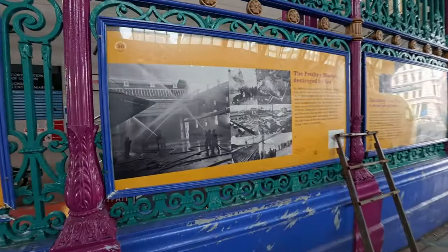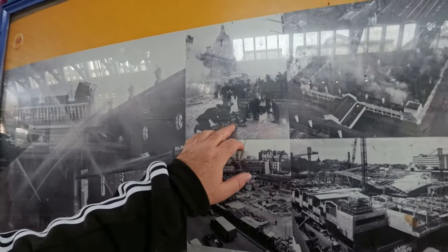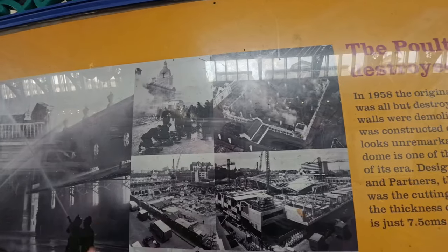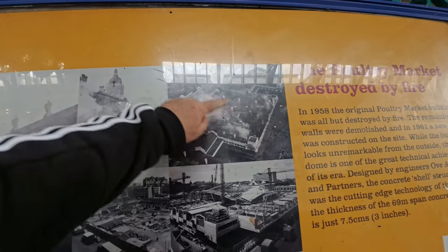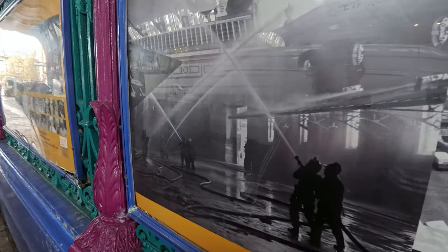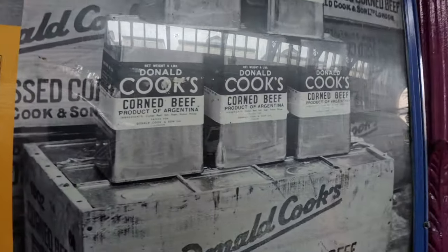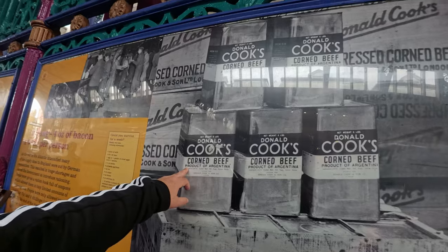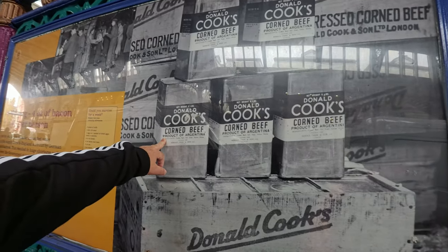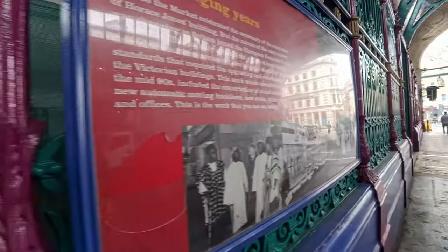There's more pictures from the war. There's a fireman trying to put all the fire out. Look at it, this is like an aerial view. Corned beef, crikey. Do you remember corned beef? I haven't had a bit of corned beef for ages.